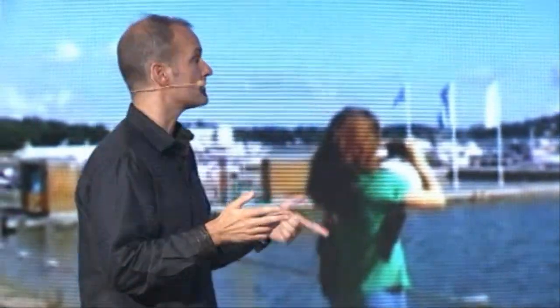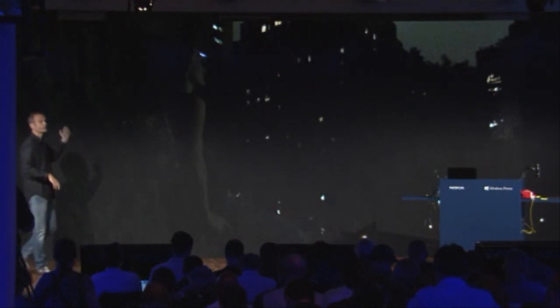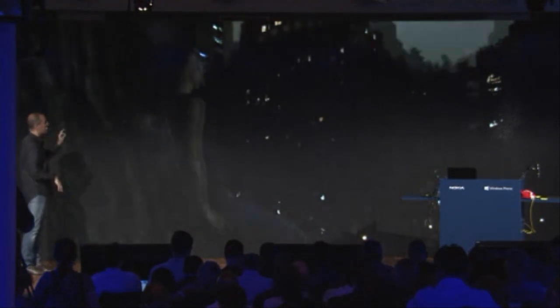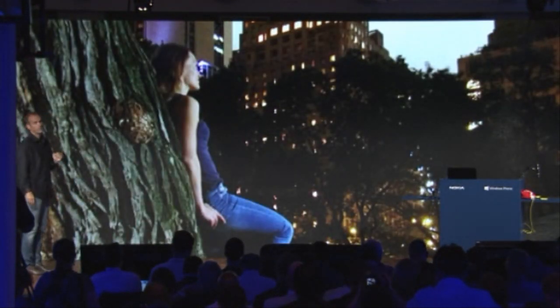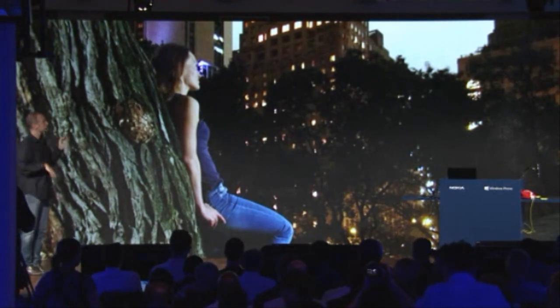Let me show you a few examples. The first image here was taken recently here in Central Park, but again with a competitor's high-end smartphone using default settings and no flash. Here's that same instance captured with the PureView camera in the Lumia 920. It's a spectacular difference.